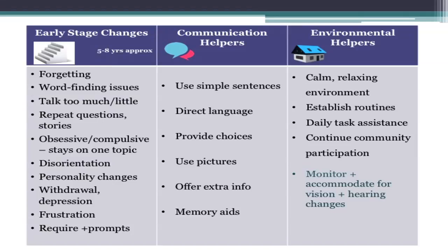You'll see, in terms of language, some word finding issues. In terms of being able to start and stop and manage conversation, people might talk too much, or more likely too little. They might use fewer words. They might repeat themselves quite a bit, which can look a little bit like they're becoming obsessed with a certain topic.